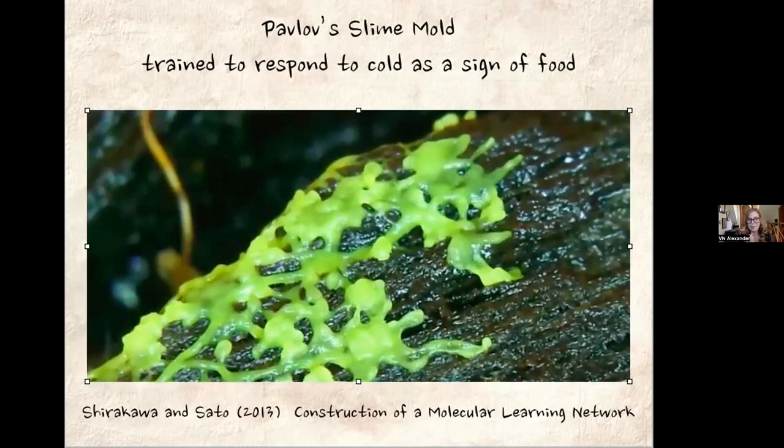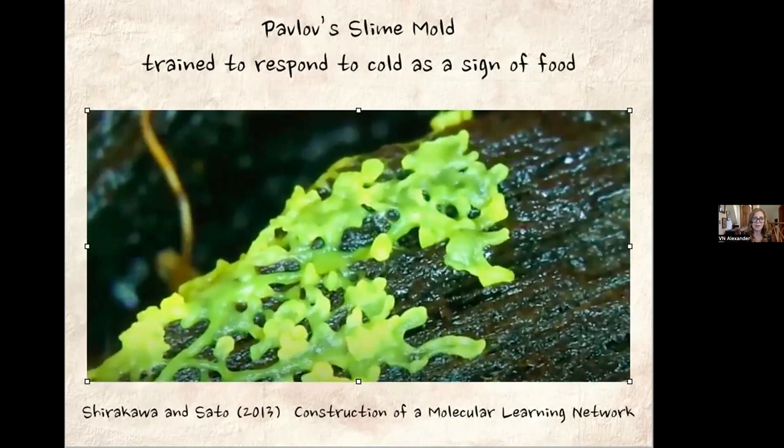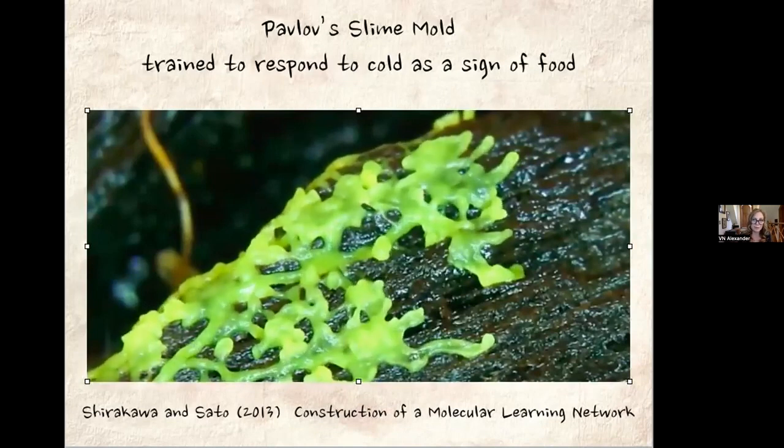In an experiment by Shirakawa and Sato, slime mold was put into a container that had a cold side and a warm side, and they put food on the cold side. The slime mold learned to overcome its natural tendency to move away from cold. Only after five training sessions, it could preferentially move toward cold, even if there was no food there anymore. So cold became a sign of food for it.